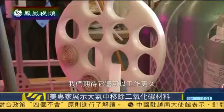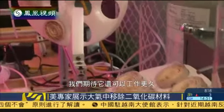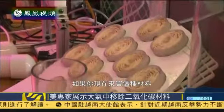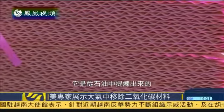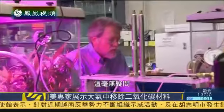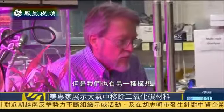The material, I suspect, cannot be reused forever. However, the material you see here is by now 6 years old, and we expect to get many, many cycles out of it. If you buy this material today, it is made from petroleum. There's no question about it. But this is another application we have in mind.